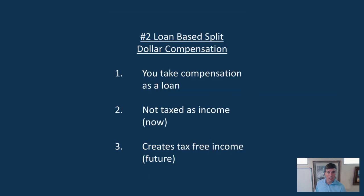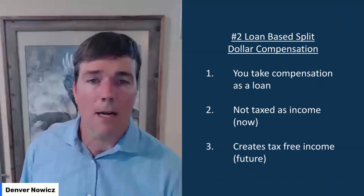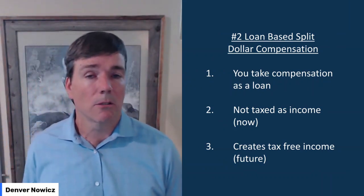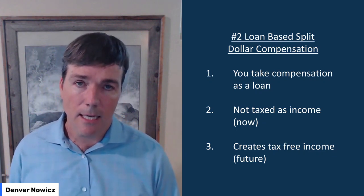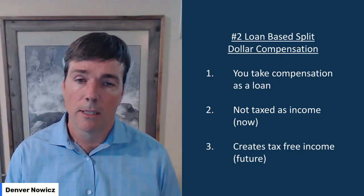So that's multi-generation endowments. Next, we're going to talk about loan-based split dollar compensation. Very simple. You take compensation as a loan. So this works for C Corps and nonprofits. You take compensation as a loan. It is not taxed as income, and that's also going to create tax-free income streams down the road.